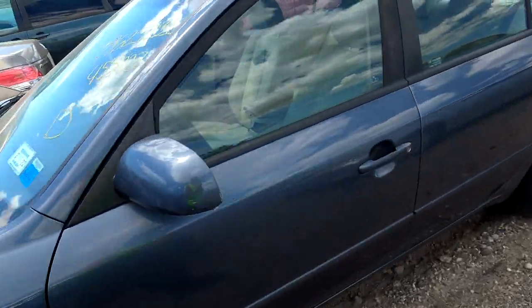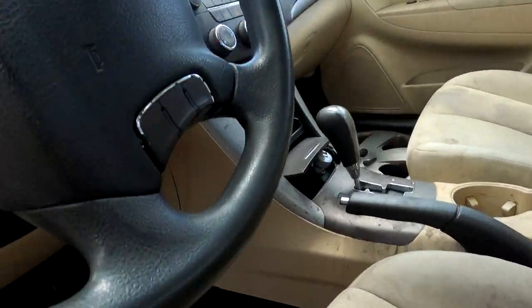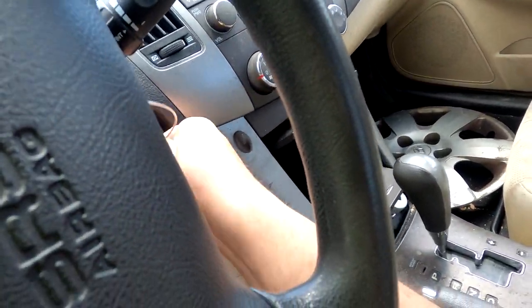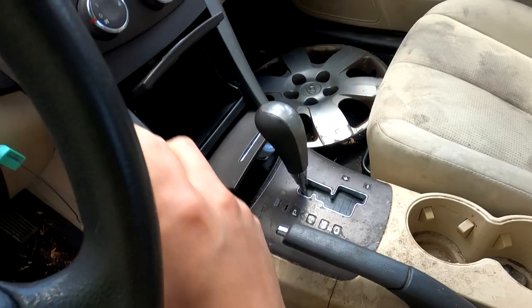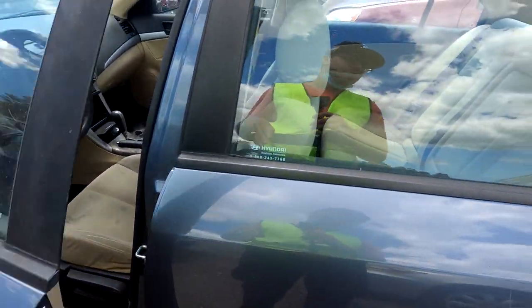I don't know how it runs though. I told myself I would buy this and clean it up. It definitely needs a good cleaning. And the battery is dead. $1,500 for this.